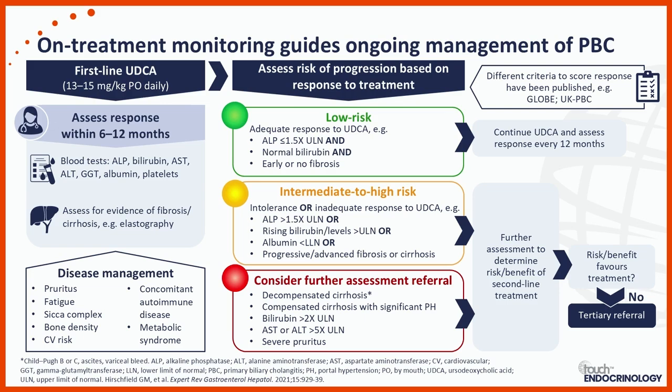Patients with elevated alkaline phosphatase greater than 1.5 times upper limit of normal have a higher risk. If their bilirubin is rising, it's a higher risk. If their albumin is down, it's a higher risk. And these patients have more advanced fibrosis on fibrosis assessments and may even have cirrhosis. And these clearly are at-risk patients and need to be monitored more closely and considered for second-line therapies.